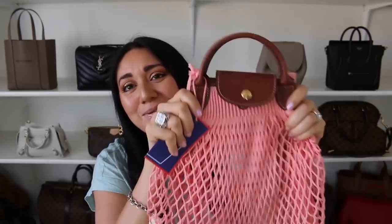I've heard so many people say that this has been like their go-to bag for spring and summer thus far, and they love it. So I saw it there. I loved the color. And I was like, you know what? I'm gonna go for it. So I don't know, but I think that this is so cute.